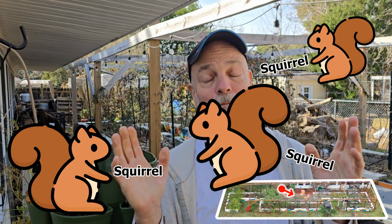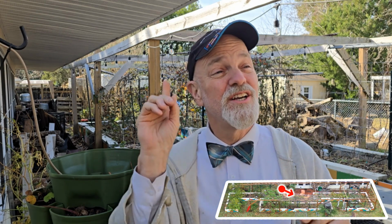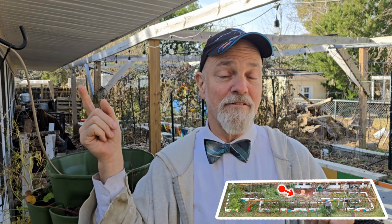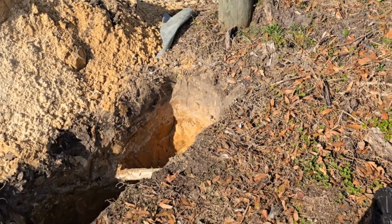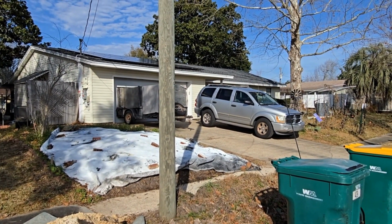Anyway, so a lot of stuff going on in the garden. In fact, let me just interject here. You can hear the construction going on in the background. They're installing fiber conduit up our street right now. We're not going to have fiber for several more months, but it's the first step toward getting fiber to the house. I'm very excited. I had to go out and shoot this video.